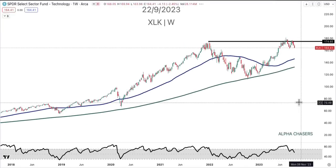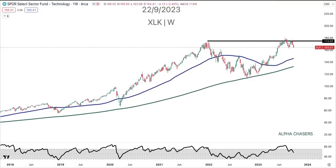Then you look at XLK and we're hearing that Microsoft's dead, Apple's dead. Are they? Because if you look at the weekly here, how many sectors did we just go through that have an increasing 55-week moving average? So maybe we're dead for now. Maybe we're going to have a major correction.